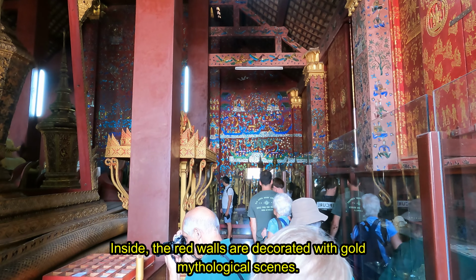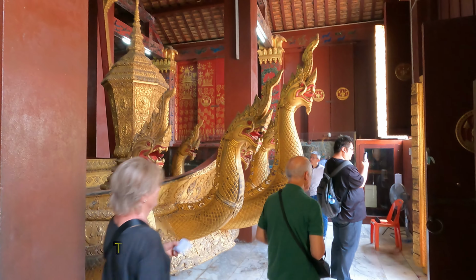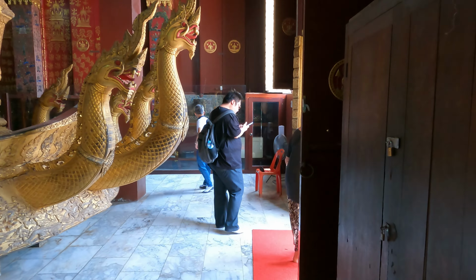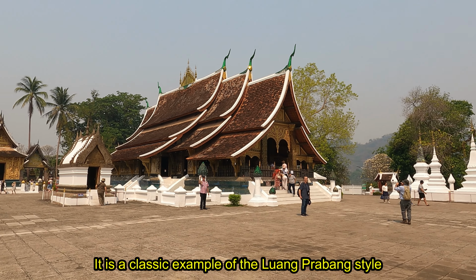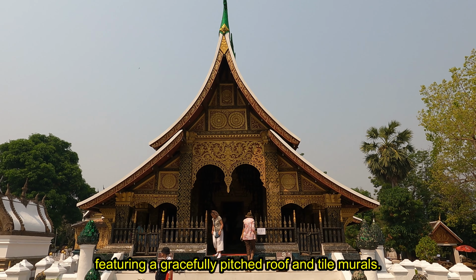Inside, the red walls are decorated with gold mythological scenes. This temple was built by King Sethethirth around 1560. It is a classic example of the Luang Prabang style, featuring a gracefully pitched roof and tile murals.